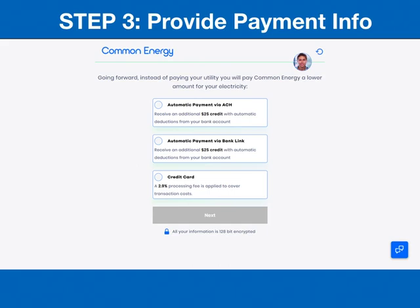The third option is credit card option for those who don't feel comfortable with their banking information or are okay with the credit card getting hit once a month and you know you have the control over when you pay the credit card. You can do that. The only downside to that is that the credit card companies charge a processing fee of 2.9%. So that really takes away from your 10% guaranteed savings and brings it down to 7.1%. So you're still saving money, but it's not the pure 10%. But it gives you a little more flexibility, a little more control.